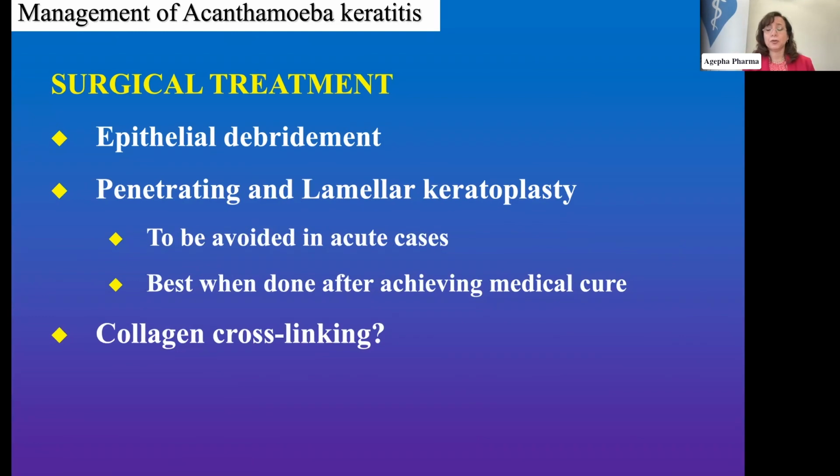We try and avoid this as much as possible, except if the disease is uncontrolled, or if the patient is in absolute agony or severe pain or cannot tolerate the treatment. Then you want to take the decision at that time, and you have to obviously include all the area of infection and cover with anti-Acanthamoeba after. You have to take that decision early enough, before it spreads to the periphery.